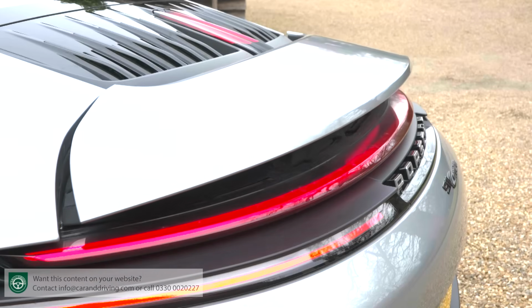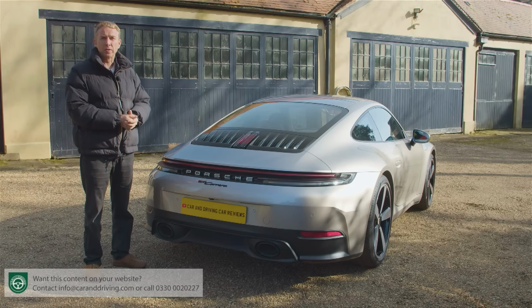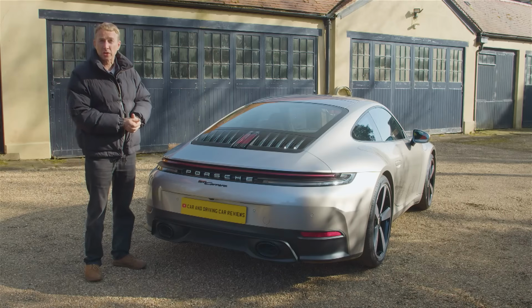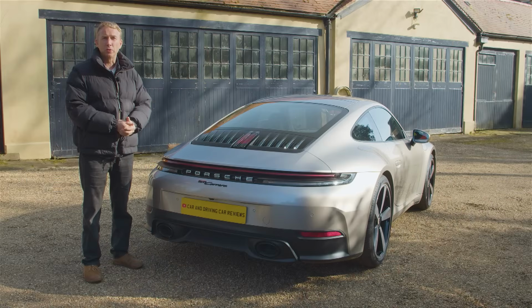As before, that spoiler rises at above 56 miles an hour into the first of 3 positions that depend on the driving situation and your chosen driving mode. From back here, you'll also be able to visually determine the 911 model in question's exhaust status. These 2 oval outlets designate the fitment of the optional sports exhaust. The standard system has 2 double tailpipes.